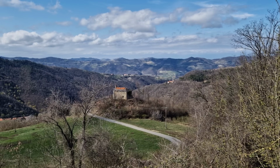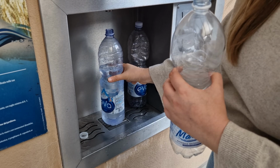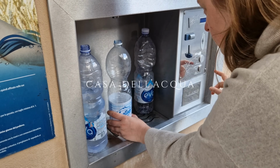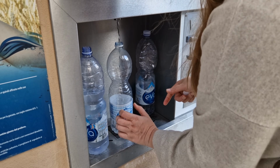Windy days are great for running errands, so we went to town to get groceries. This is one of the small things that we love about Italy. In most towns, you'll find one of these spring water houses where you can fill up your own bottles for a few euro cents per liter.